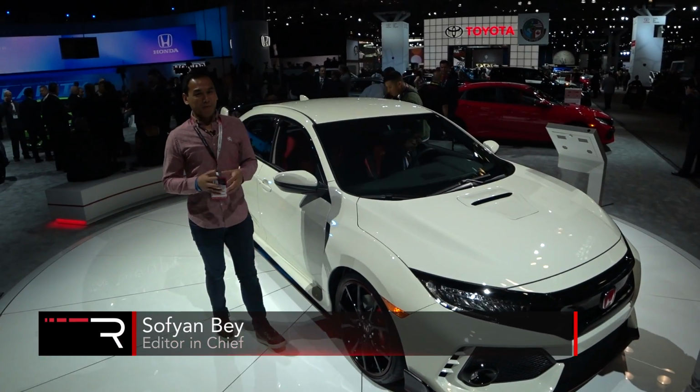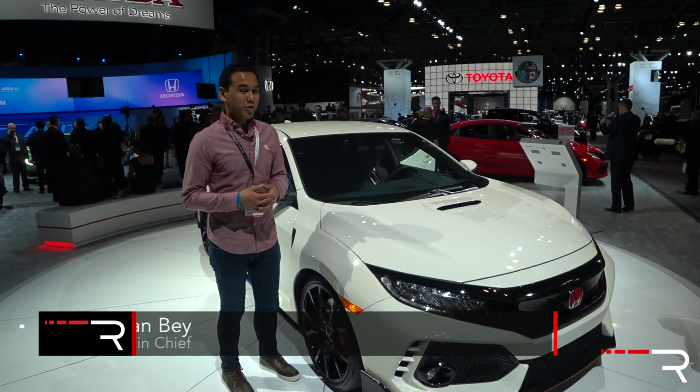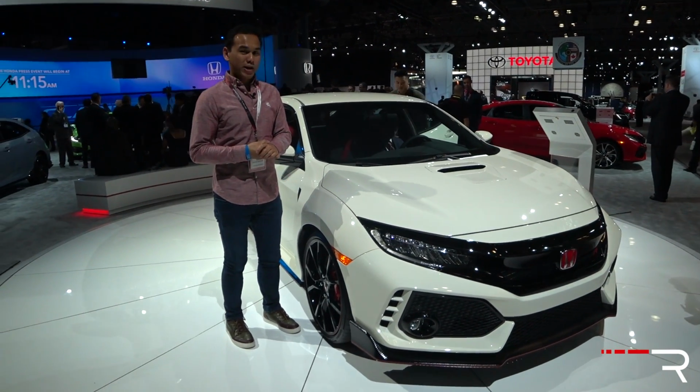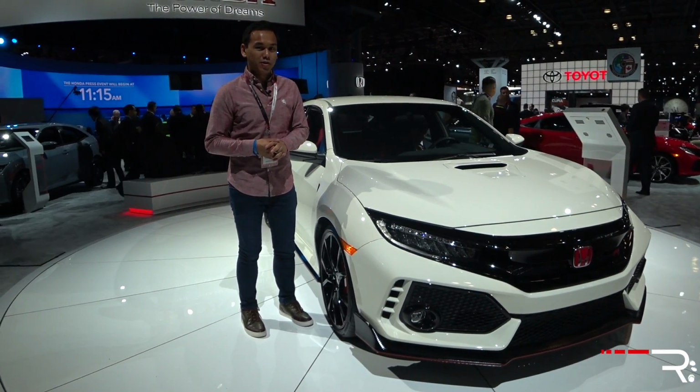The ultimate in Civic performance is finally here. I'm at the 2017 New York International Auto Show, and this championship white racer is the all-new 2017 Civic Type R. Let's take a first look.